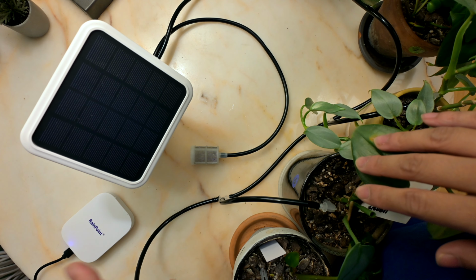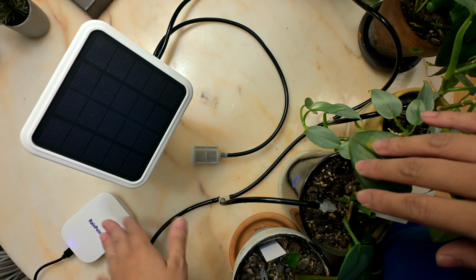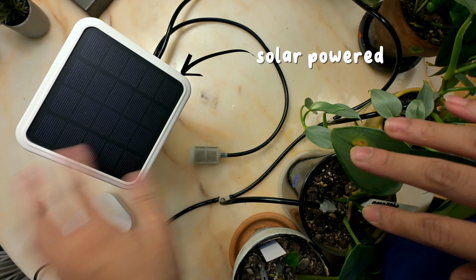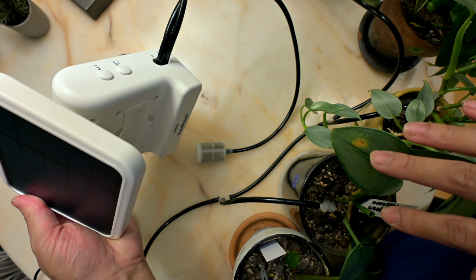So I'm going to show you what it looks like. A little messy, aka very messy, I know. I have the hub over here, which allows this device to connect to the Wi-Fi so I can access this device through the app. This is the water irrigation system.